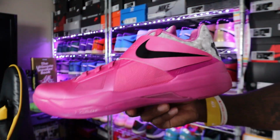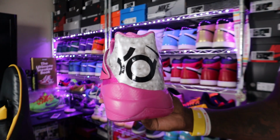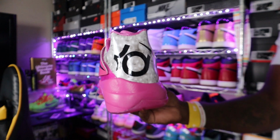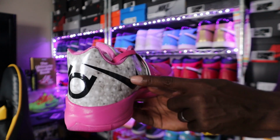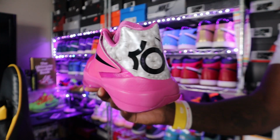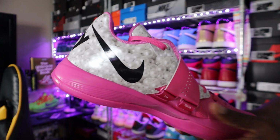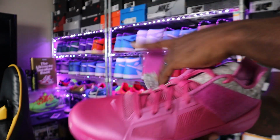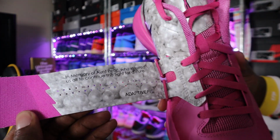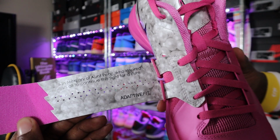As we take a look at this sneaker, it is a lot of details when it comes to this Aunt Pearl. Let's go ahead and take a look at the back of the sneaker, which is the most iconic part of this sneaker. As you guys can see right here, we have the KD logo with the black Nike swoosh, but you have those pearls behind it right there. Super detailed, super clean on the sneaker. On the tongue, we have that breast cancer awareness. But as we look behind this swoosh, this is another detail. It says, in memory of Aunt Pearl, who inspired us all to continue the fight for a cure.